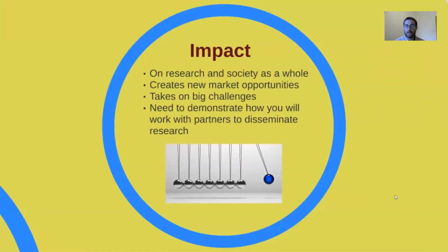Impact. We need to be able to demonstrate that what we are working on, or our proposal, really will have an impact on research, okay, but also on society as a whole. For many of these funding bodies, that's really critical. Sometimes it'll be blue ocean in the sense that it creates a totally new market opportunity that wasn't there beforehand. Sometimes it'll be not necessarily creating a new industry, but opening up a new field within an existing field. And it needs to be taking on a really big challenge, and not something that you would just explore maybe in a lecture, but something that's much greater than that.